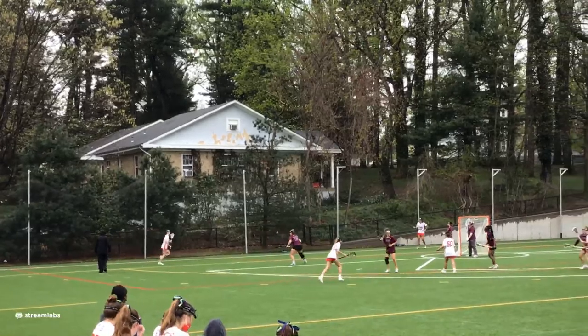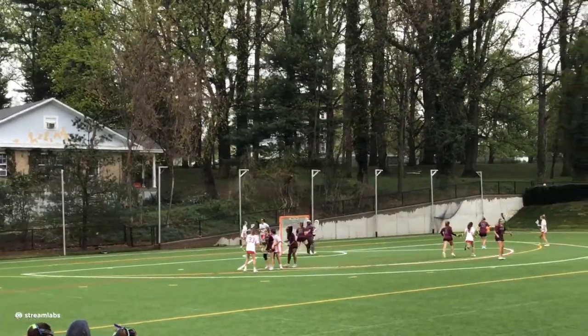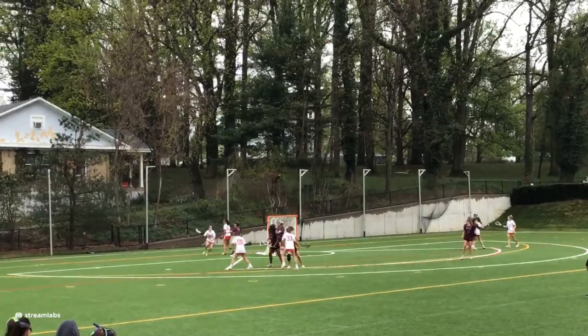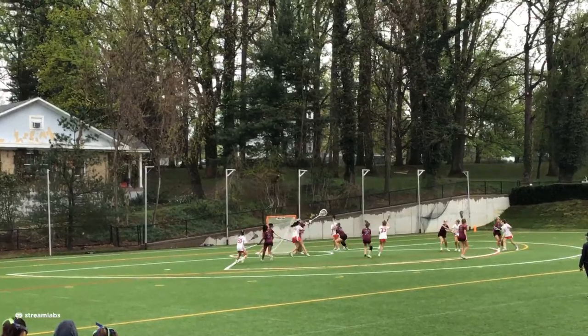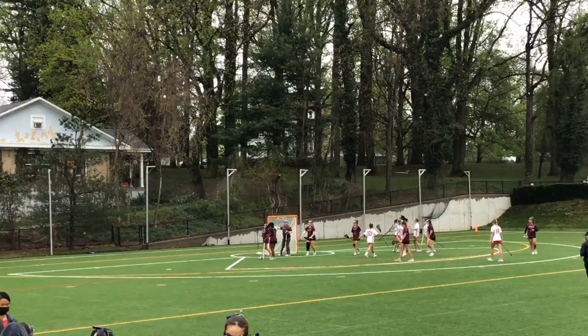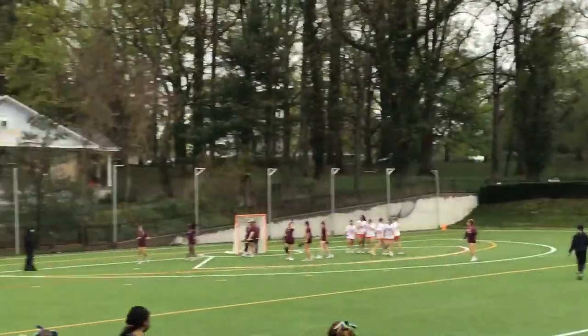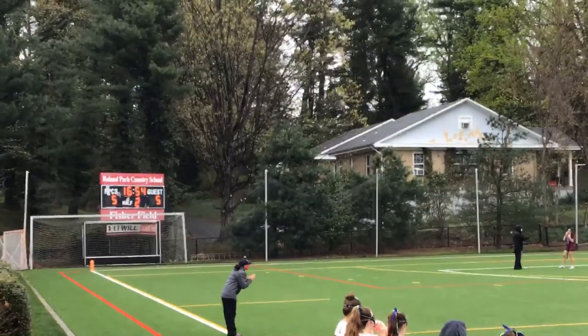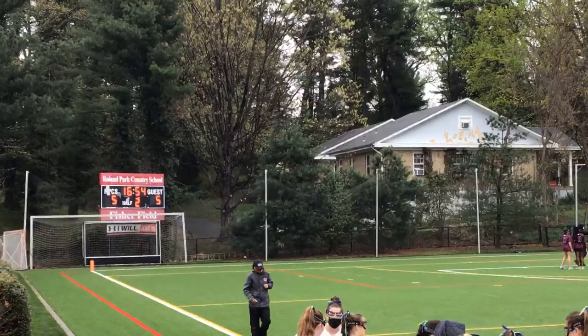Red's back on offense. Quick pass to Wynn. Shoot! Nice shot by senior Wynn Moffitt. The crowd goes wild. Quick reflex by Wynn. All tied up. Tied up with about 17 minutes left in the game.